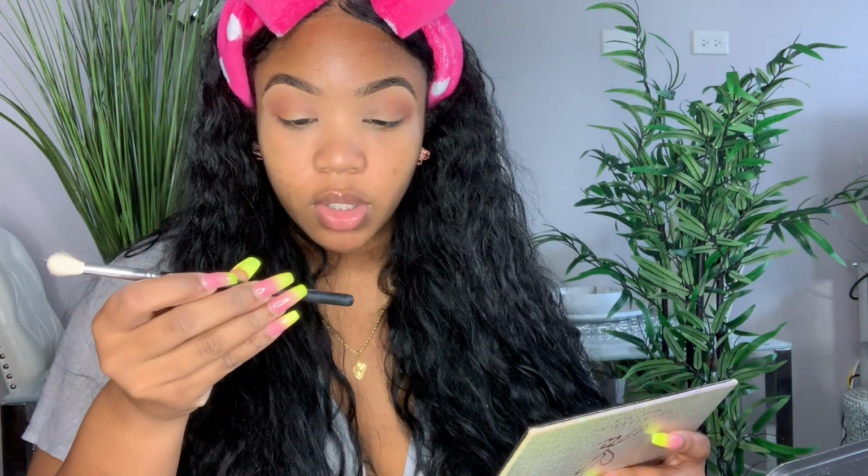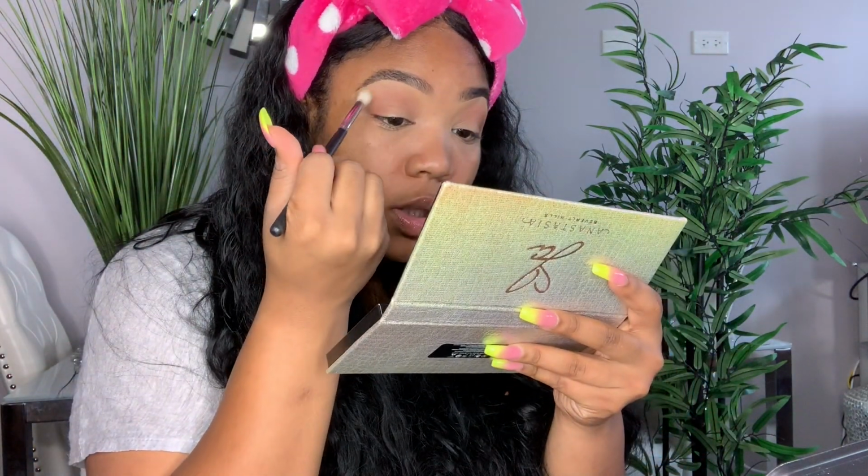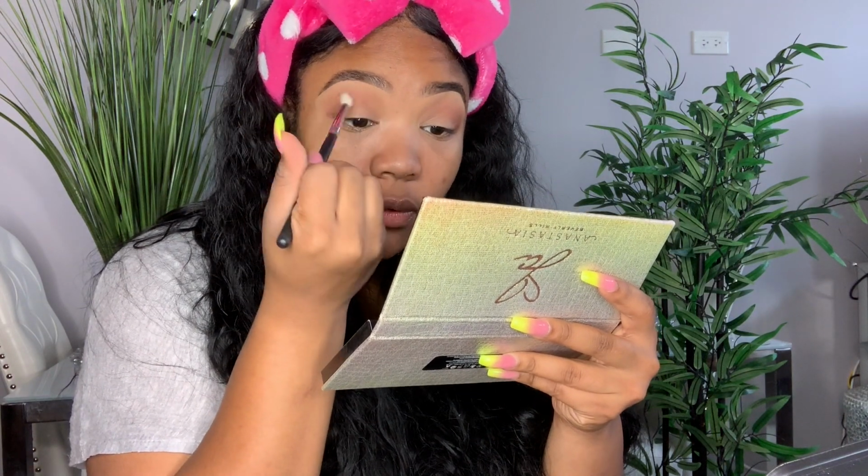Now I'm gonna take a clean blending brush. So this is another Morphe brush. It's an M518 brush. And I'm just going to go over the edges of this just to soften it.